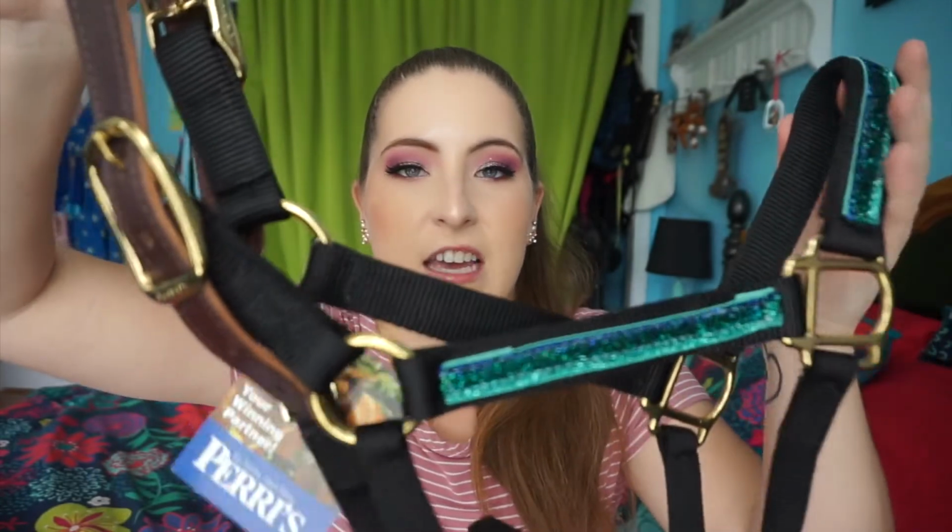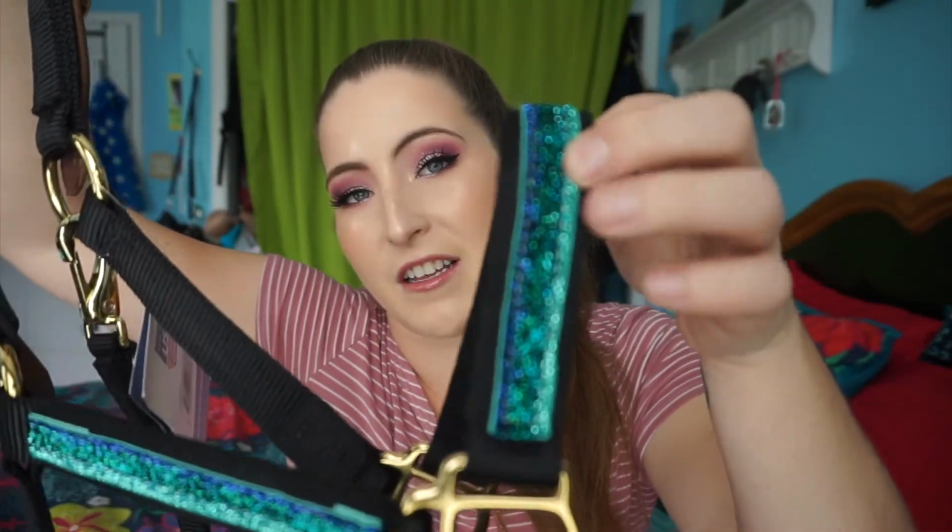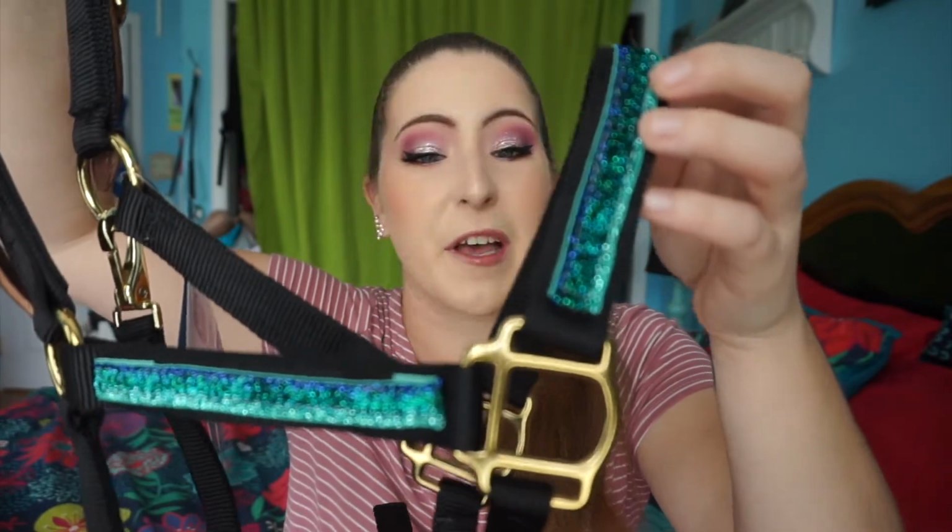So this is a black nylon halter with some like fadey blue glitter. I love this so much, and I didn't even plan on buying anything yesterday, like I said, but I just had to have this because it does match my jumper saddle pad. It was the same one that I wore in my jumper show and also my Gymkhana vlog. I love this, and this was $32.50.